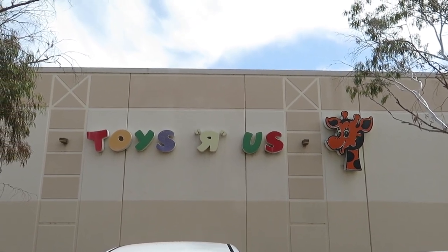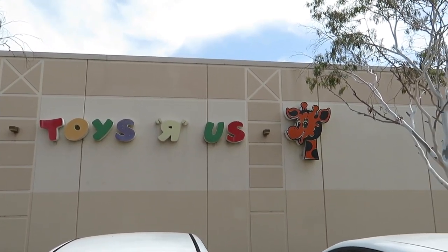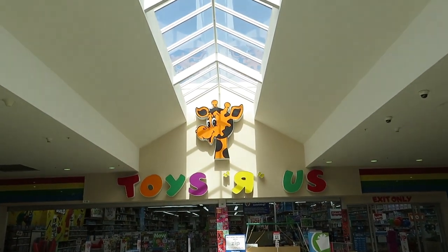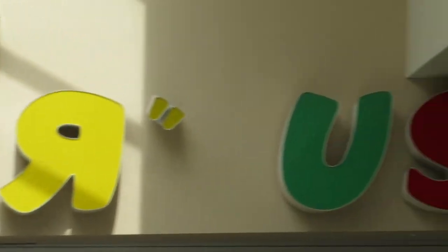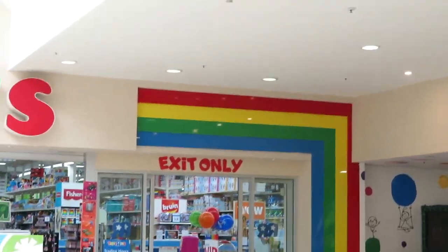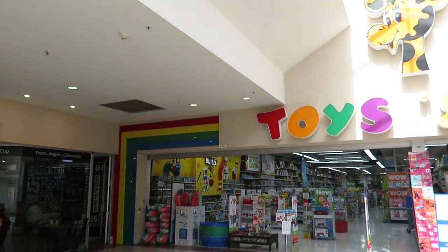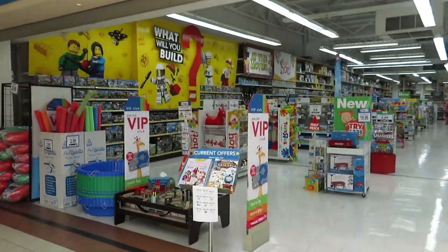And I'm faced with a deep dilemma about the future of the Toys R Us chain in Australia and New Zealand. So, let's take a tour inside. Right, this is the main entrance for Toys R Us. Still in great nick inside, but looks shabby and old on the outside. Exit only. This is a red, yellow, green, and blue. That's the original part of the store since it opened in the mid-1990s. Let's go in.